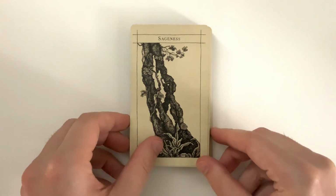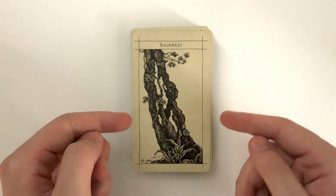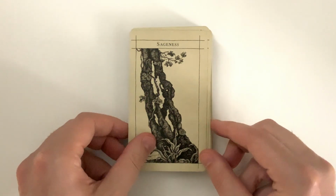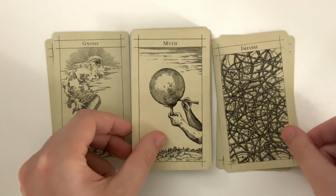One of them I will show you now, and I'll be curious to see if you can pick up on it. So let's just take a look at some of the cards first because they're totally beautiful. And by the time I'm at the end of this stack, I'll be able to make my first subversive point. Sageness, air.